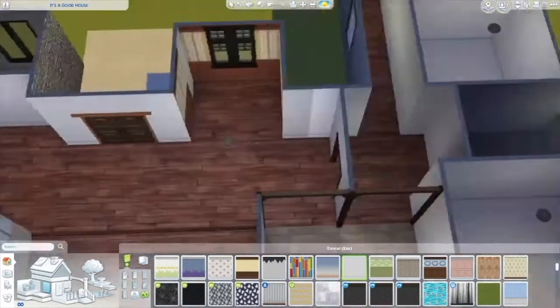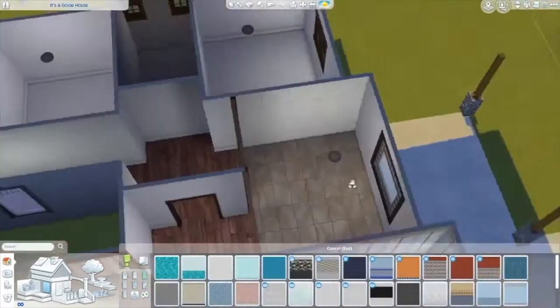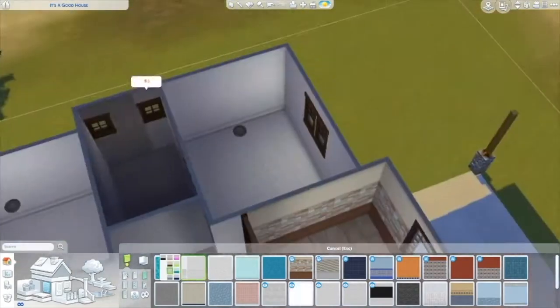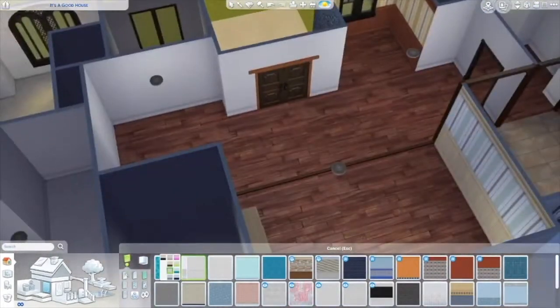So the master bedroom and master bathroom area is pretty big, and I must admit I'm a little rusty with the recording. I feel like I don't know what to say.